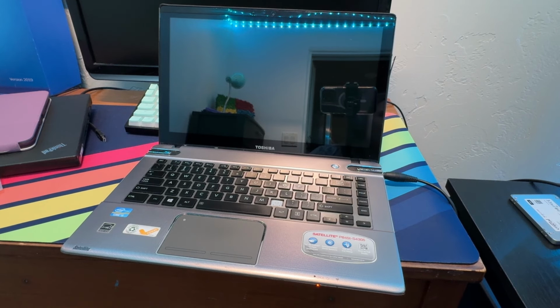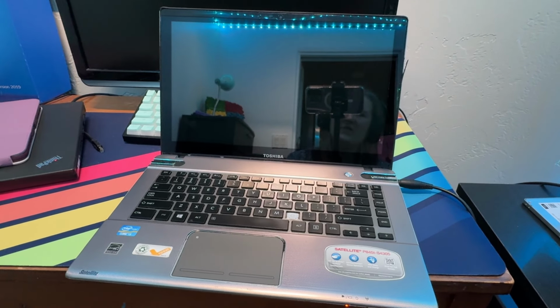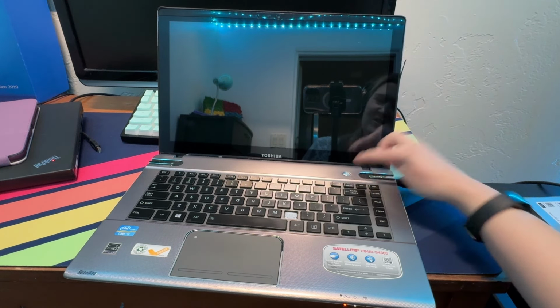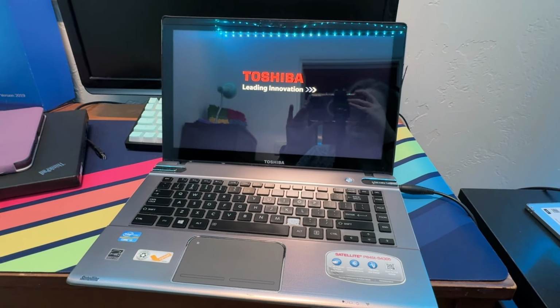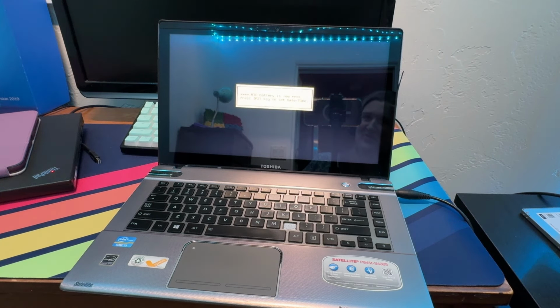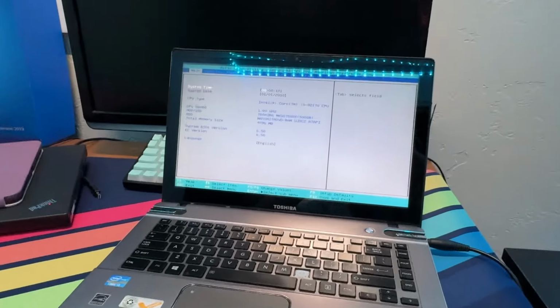Alright guys, so it's been charging for probably 10 minutes. I just want to power it on to see if it powers on. I know it's probably not gonna POST because there's no RAM, but I at least want to see if it turns on. Excuse me, it powers on, but there's, okay. RTC battery is low. Press F2. Okay.